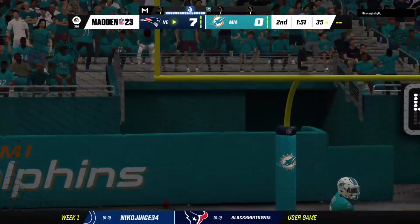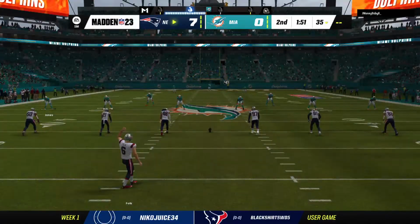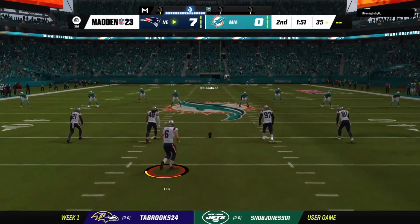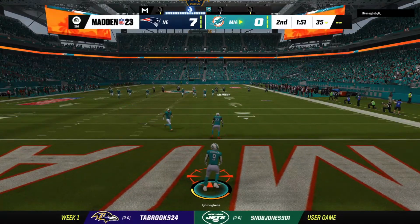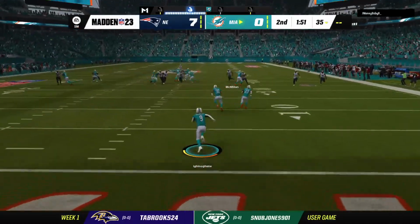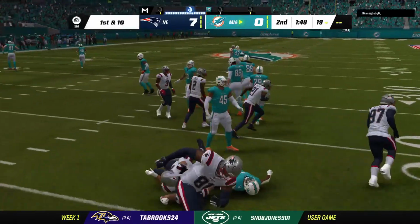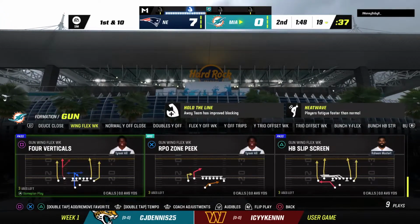Extra point up and good by Folk. And it's now a 7-0 game. So they'll get another shot on offense following that pick 6. And now the kick is away. Noah Igbenogany from his end zone, and only able to get this to the 19, so probably should have opted for the touchback.